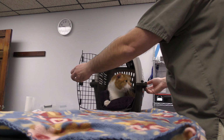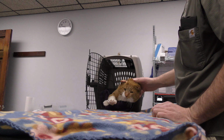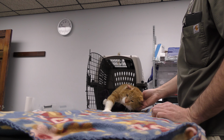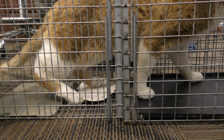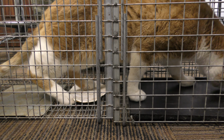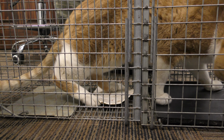In for a recheck a few days after surgery is Benji, an adorable orange and white cat who at some point in his life had what could only be described as quite a bad day. Benji was found as a stray cat, and it was immediately realized he was in need of some care. As can be seen, his right hind leg appeared to have a pretty severe injury, and the finder also noticed that his ear looked very swollen.